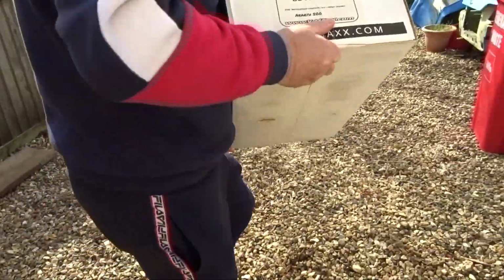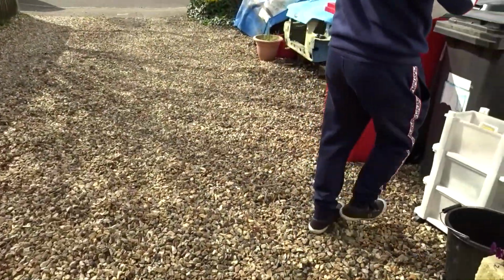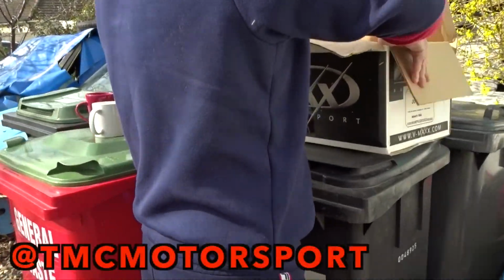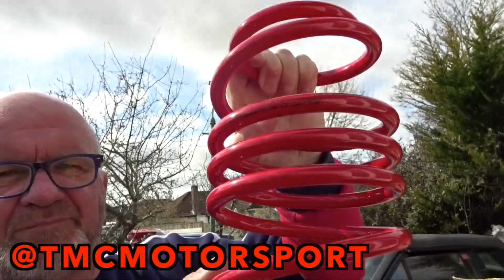So I actually just checked the invoice. I've had them since the 30th of April. So we're just under a year to be exact. But the VMAX lowering springs, can you get one out, Martin? Cool, aren't they?